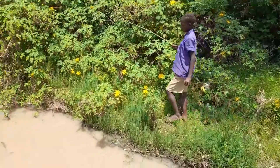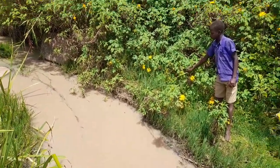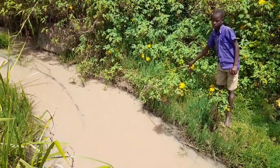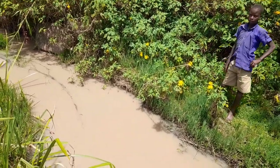So over there, this young boy is fishing. He's using a hook. You can see that small hook. He's using that hook to fish. Let me try to see if he will catch fish.